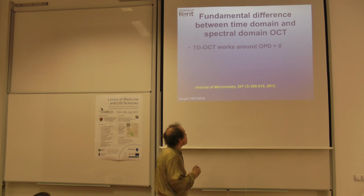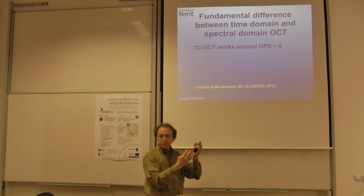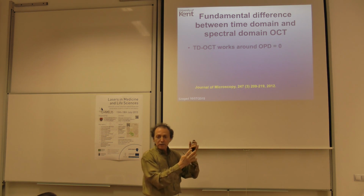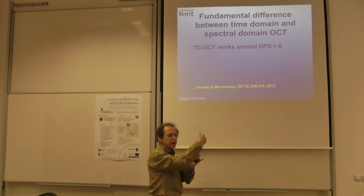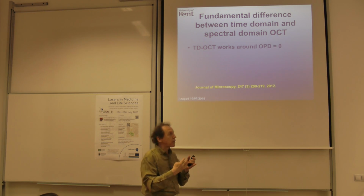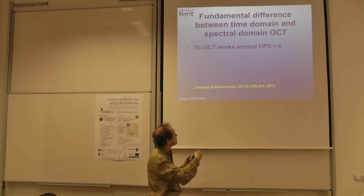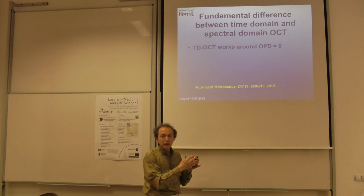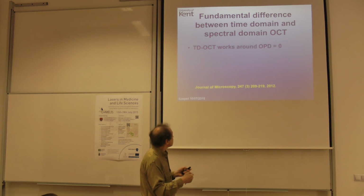There is a fundamental difference between this, which I'm trying to explain, that the old technology, time domain, as I explained, those wave trains superposed, you obtain that superposition only when that length was equal with the other length, i.e. the difference of this and this, we'll call it optical path difference. So when the optical path difference was 0, i.e. this length matches the length of the other one, you obtain signal. So time domain will work around this position.